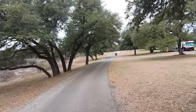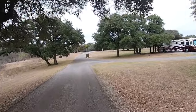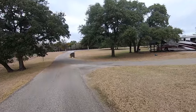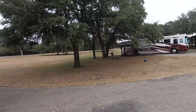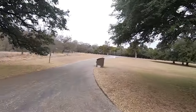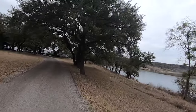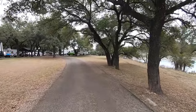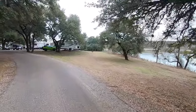All right, so that really brings us to the end. Not a real big park. It's not like going to Palo Duro Canyon or most of our state parks. So anyway, we'll go back here to camp, close it up.